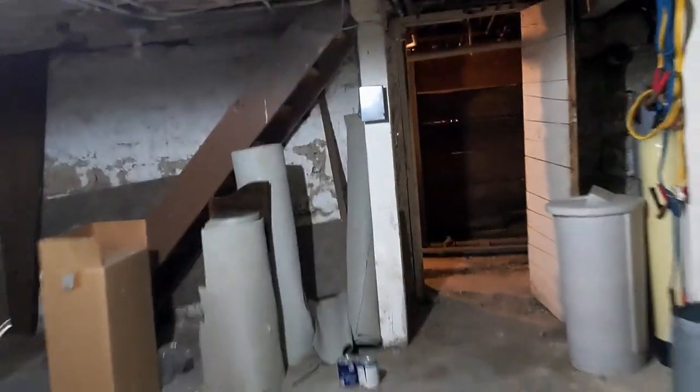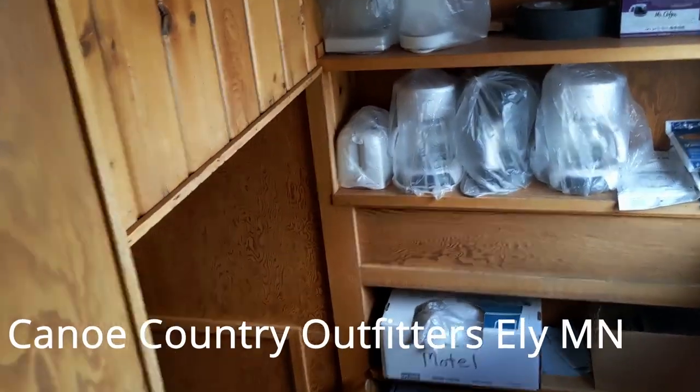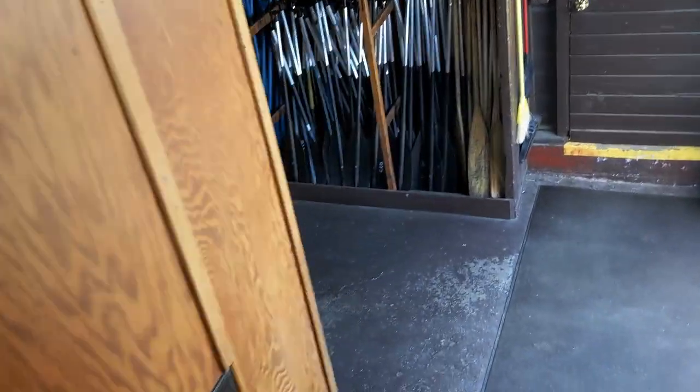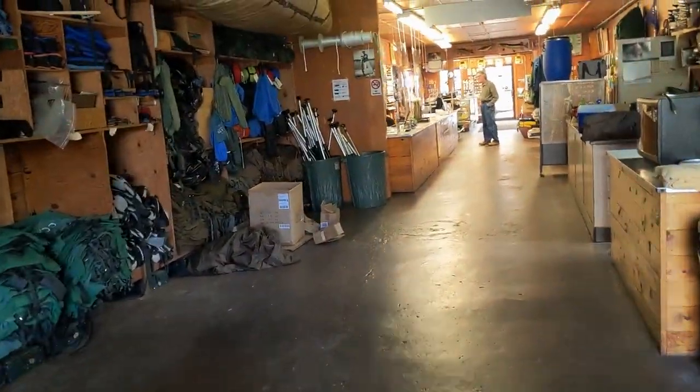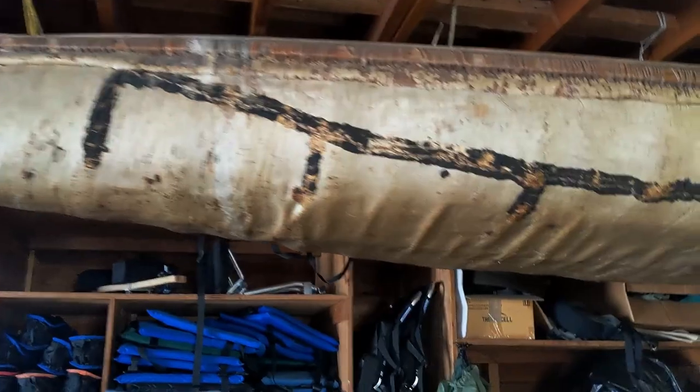Down in my dad's basement, getting the rest of our supplies. Alright, we're here at Canoe Country Outfitters. Picked up our permit. That's a cool old birch bark.